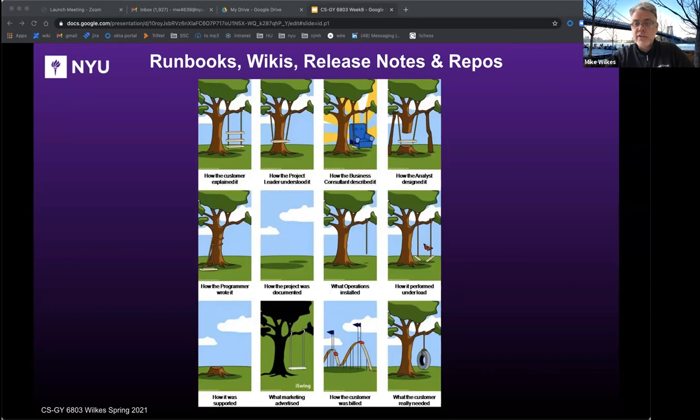And then, of course, how the project was documented, one of the reasons why I include this humor in this week's discussion. No documentation of anything, right? You don't even see the tree or the swing.